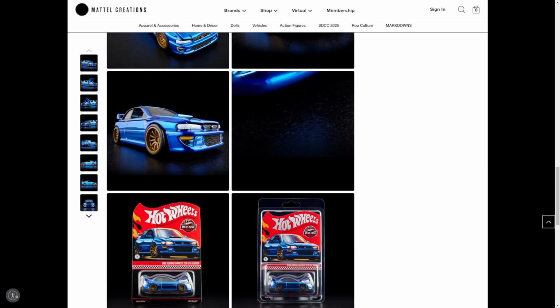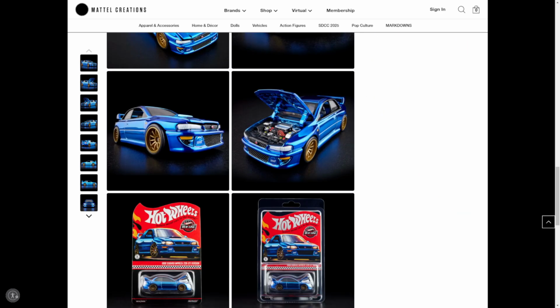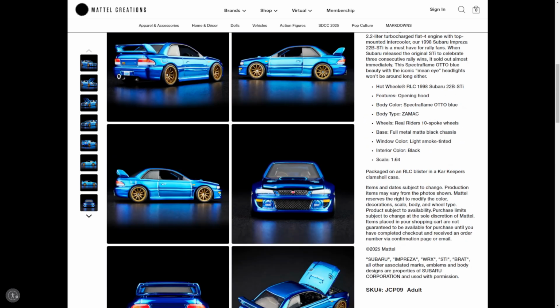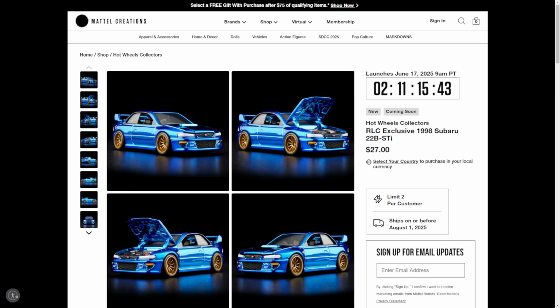There's no batch numbering for this. They stopped doing batch numbering entirely. But I do believe that this casting is one of the greats. And I'm predicting it's going to be very great. I might be contributing to the FOMO factor, and I'm not trying to. It's just I really believe this is a solid casting. And I think that everything about this casting is executed well.